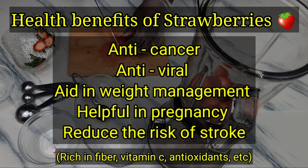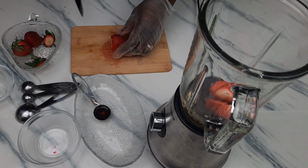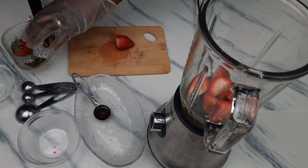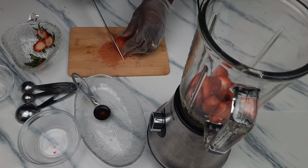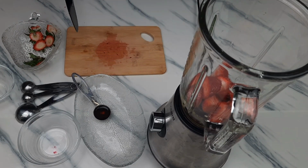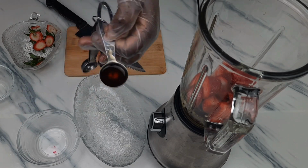Do you know that strawberry is anti-cancer, antiviral? It aids in weight management, helpful in pregnancy. It reduces the risk of stroke. So many health benefits in this strawberry, to mention but a few. So my lovelies, now you know why you eat strawberry. Because so many of us take strawberry but we don't know the health benefits. So as you can see, I'll chop the strawberry. It's already washed before now. As I told you, all the ingredients are clean and washed before I started. So I'm going to put all of them in the blender.